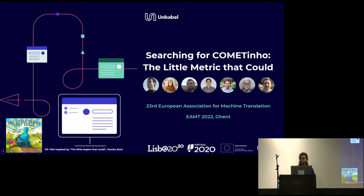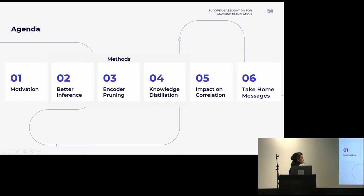But starting with the agenda, I'm going to start by motivating why we should work in this type of research. Then I'm going to show you some methods on how we do a faster, better inference, some methods that we use to do encoder pruning. Then some techniques for knowledge distillation that probably you're also aware of. And what is the impact of these new metrics, these new models on correlations with human judgments. And I'm going to leave you with some take-home messages.